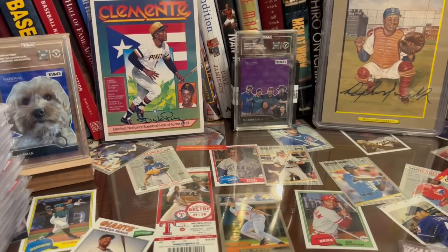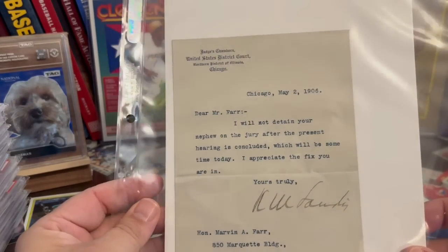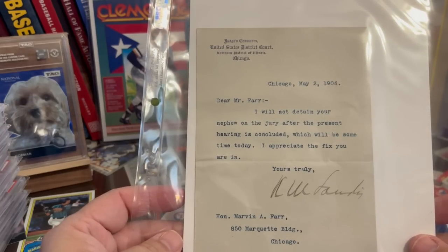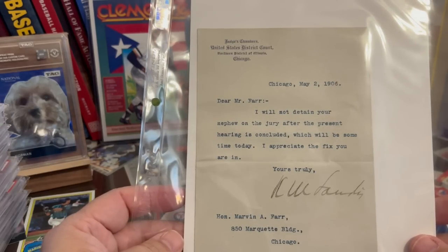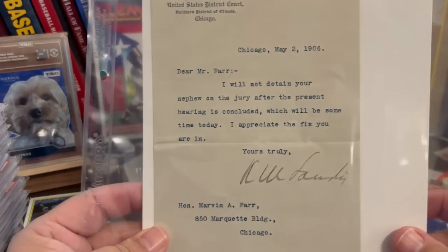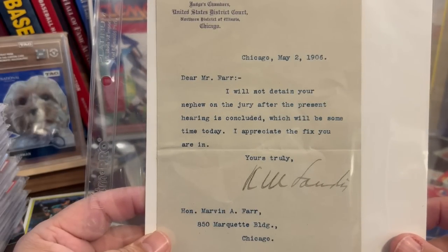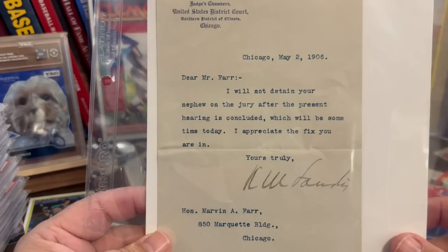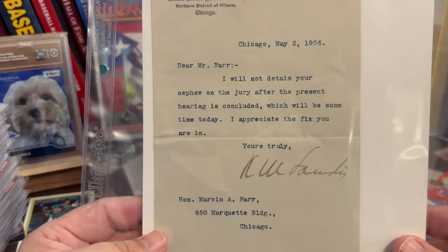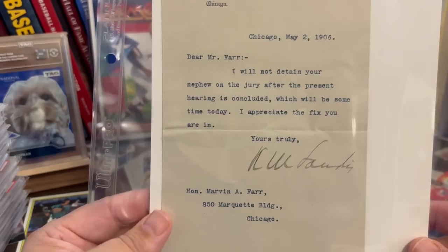I kind of like letters too. Again, these historically significant things. Here's one from the Judges Chambers, United States District Court, Northern District of Illinois in Chicago, 1906. He says here, "I will not detain your nephew on the jury after the present hearing concluded, which will be sometime today. I appreciate the fix you are in." So that's 1906 talk for your nephew's in a pickle and you must be going through a hard time or something.